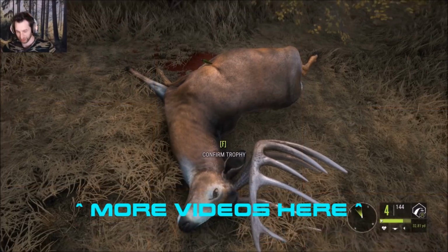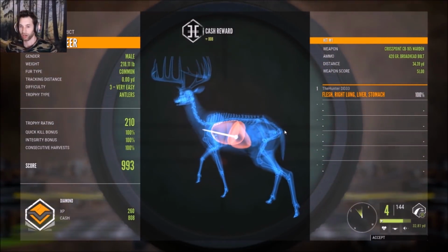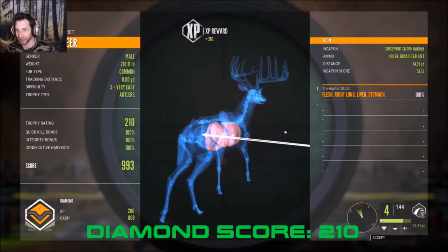Go with that and let's pick him up. Oh my god, a 210 scoring diamond whitetail buck. I can't believe he was that big.